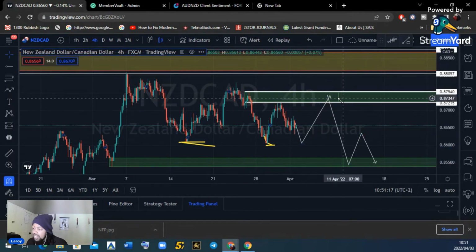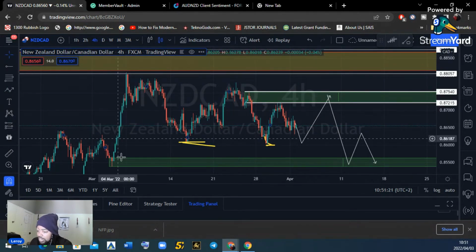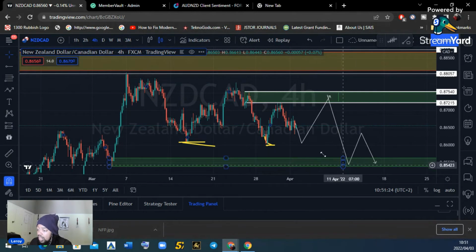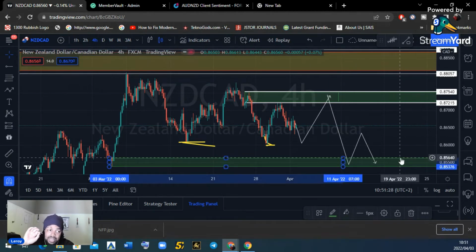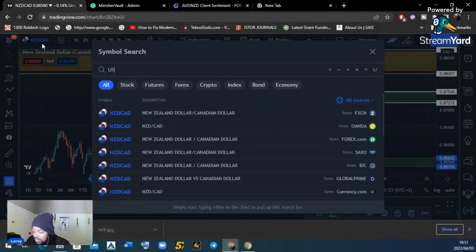Watch out for all the things I've highlighted on this particular chart, right? But this is a clean imbalance. This is kind of like a good place to not be holding sells. This is a very good place, this green zone here, not to be holding sell positions. So just be very mindful of that. That's NZDCAD, right?